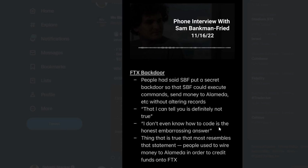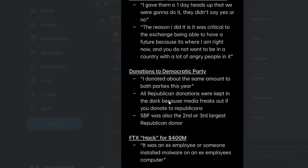He says that he doesn't even know how to code. So this was not the case according to him then. Also, when it comes to Bahamian people having the ability to withdraw, he said that he did this in order to continue to operate because his exchange was operating in the Bahamas. And so he made that decision to allow for Bahamas withdrawals and halt it from any other jurisdiction.